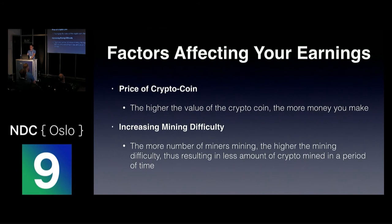So, factors that actually affect your earnings. The first factor would be the price of the crypto coin. The higher the value, the more money you earn, definitely. And increasing mining difficulty, which I've mentioned earlier, which is when more miners come into the network and fight with each other, the higher the difficulty, resulting in less amount of crypto mined within the same period of time.